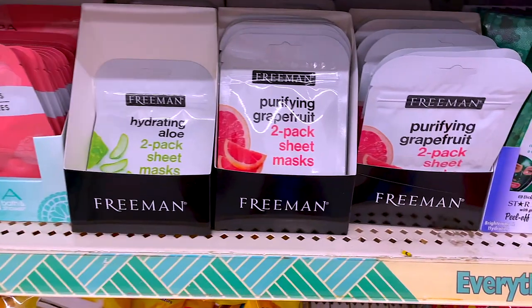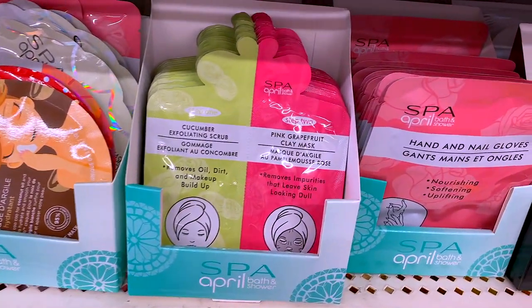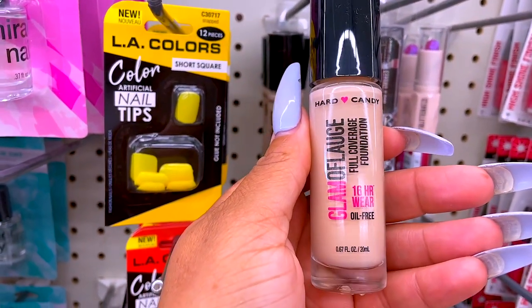Along with all of these cute and nice purifying facial masks, from sheet masks to clay masks to hand and lotion masks, they have you covered at this Dollar Tree. And if you are new to the makeup game, then check out Hard Candy.